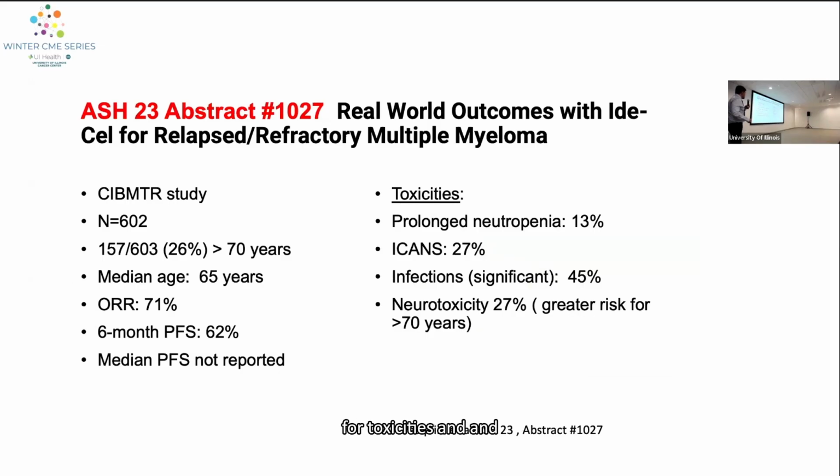And they're similar for toxicities and infections. But the point of what I wanted to show you guys here is that this is the number: patients 65 years old and younger with CAR T cells are being offered this treatment in the real world data.